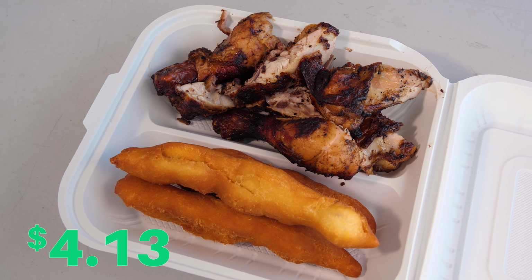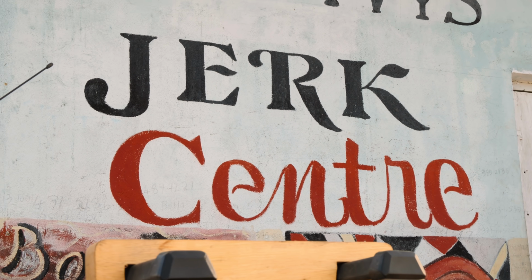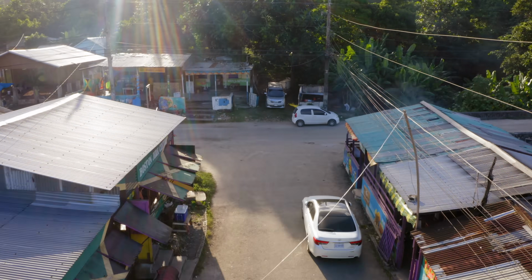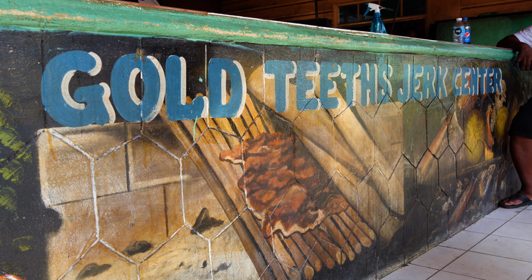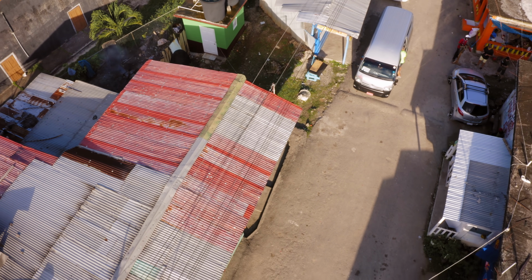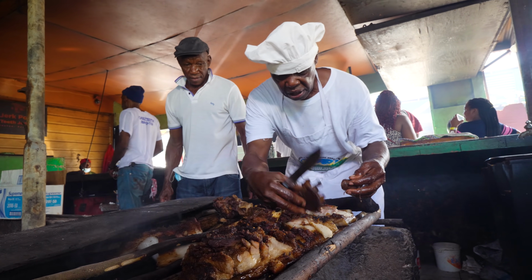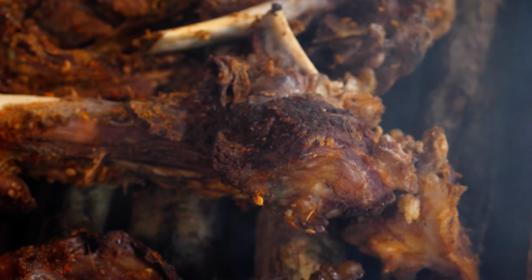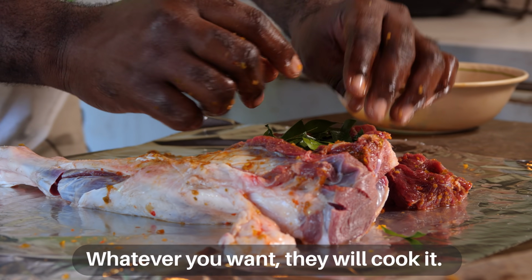Our first and most affordable location is a great entry point into the world of jerk. But here, in Jamaica, you can jerk anything. Well, I mean, any food. I think you get my point. Our next stop, right here, Gold Teeth Jerk Center, located on Ferry Hill, just a few minutes from Boston Beach. Here, they offer a range of protein options. Folks come here for their traditional jerk technique. We can do the turkey, goat, rabbit, reindeer, whatever you want, then we cook it.